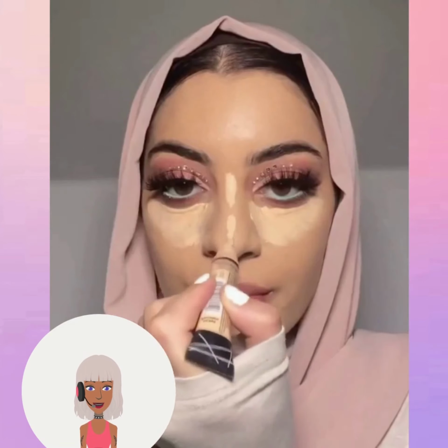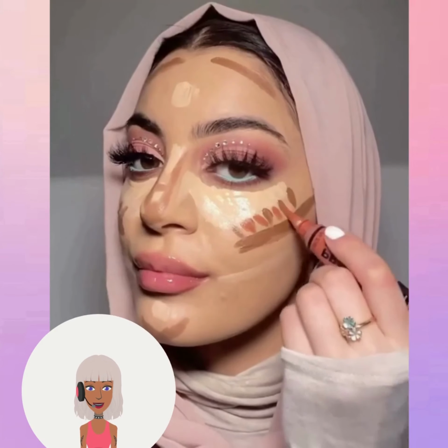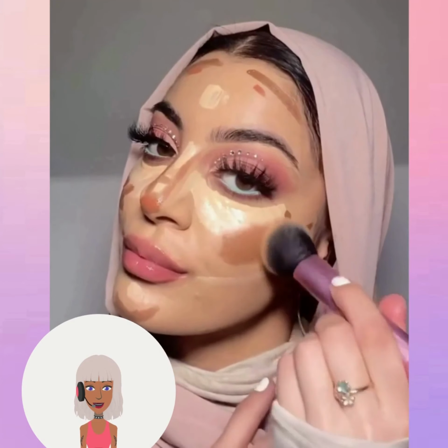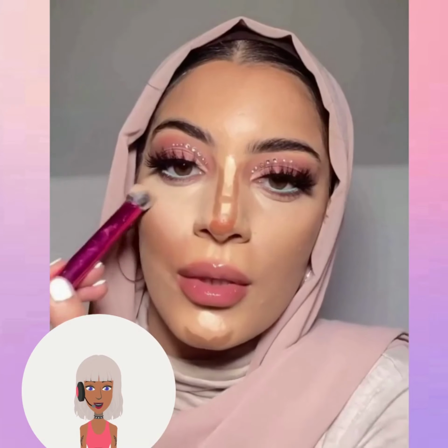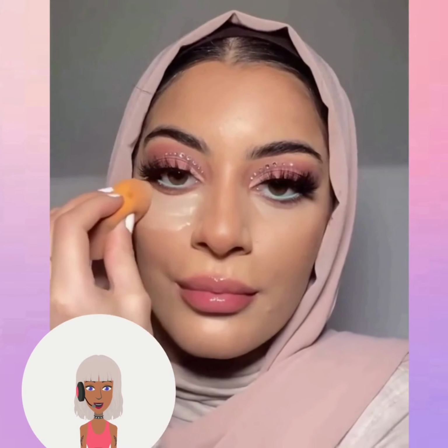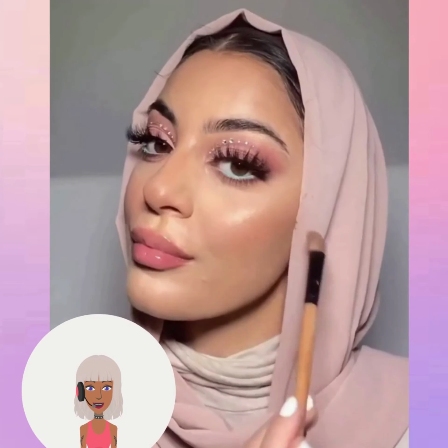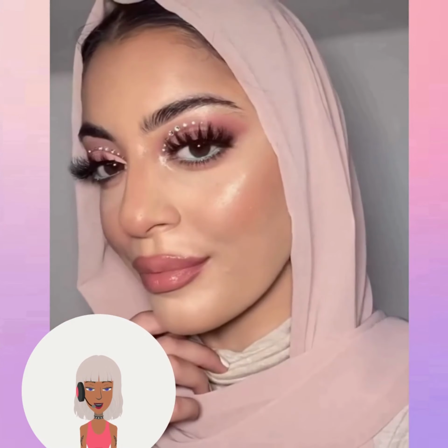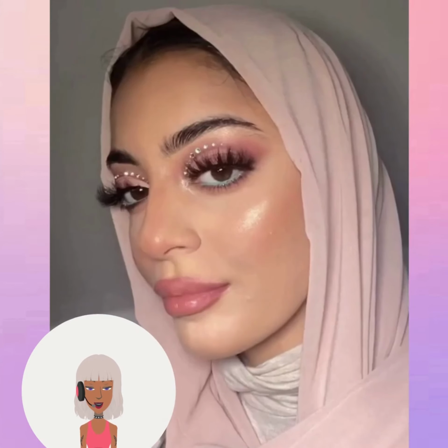So here we have a look that does feature more neutral pinky tones. And she added some jewels to the lid. Really pretty look. This is giving me like princess vibes. Just super glamorous but soft.